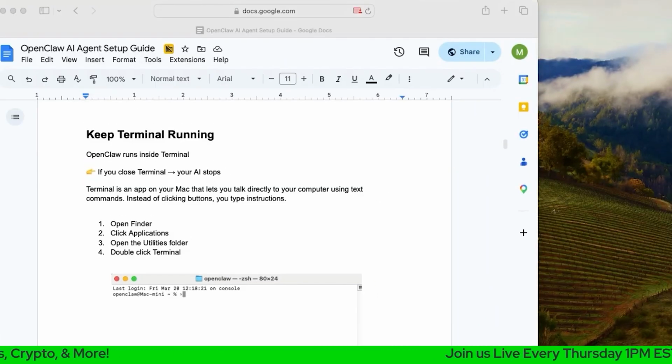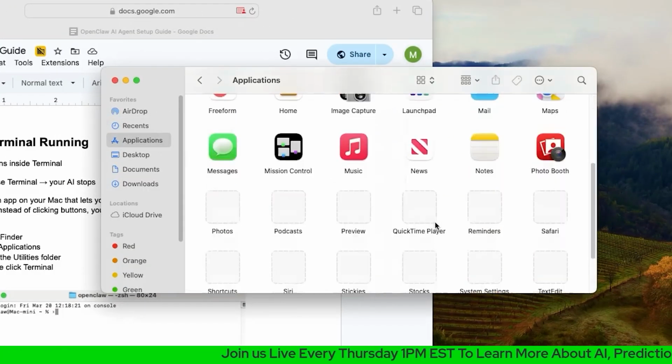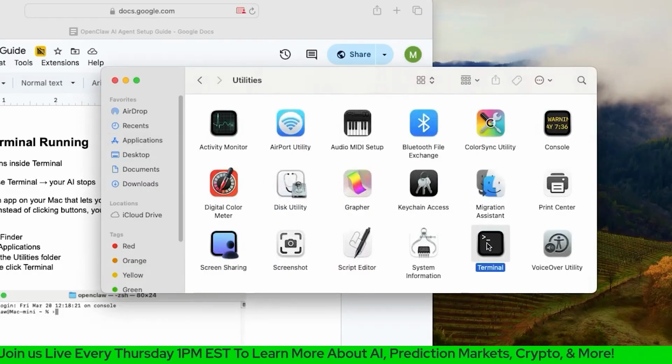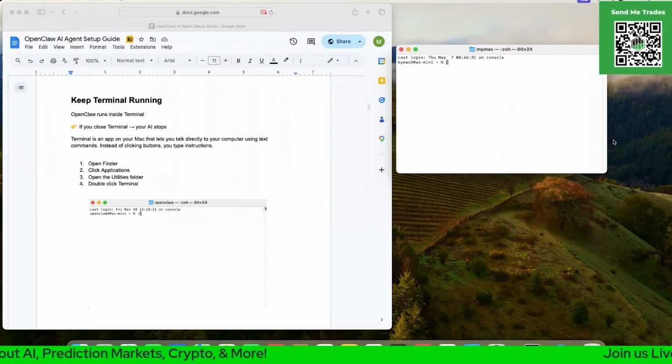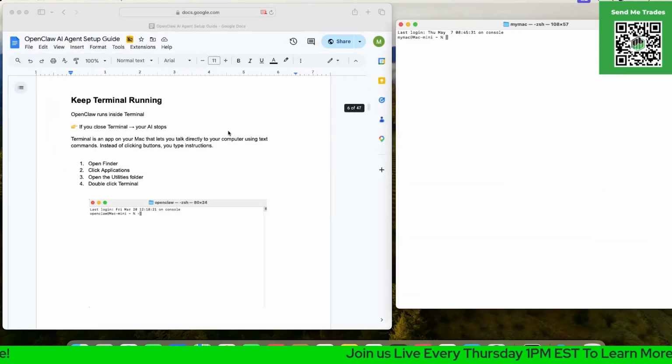So you just open your Finder, and then you click on Applications, and then open the Utilities folder. This is one way to find your terminal. And then you just find your terminal and double click it right there. So this is your terminal. I'll make it a little bigger here. This is what we're going to be using to talk to the computer and get Openclaw downloaded.